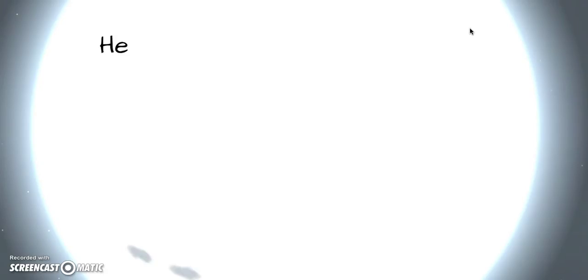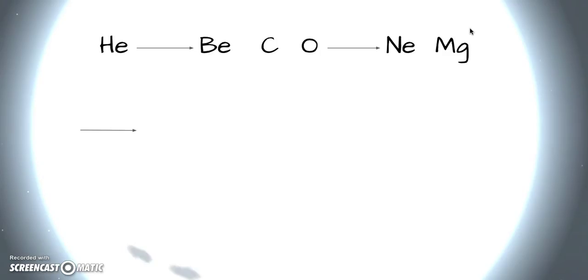It begins converting helium into beryllium, carbon, and oxygen, and these into neon and magnesium. At about 8 million degrees Celsius, it begins converting these into silicon, chromium, manganese, cobalt, nickel, and iron, but at iron it stops. Up to iron, fusing atoms together releases energy. After iron, it takes energy to fuse atoms. So once the star has converted its interior into iron, nuclear fusion stops.